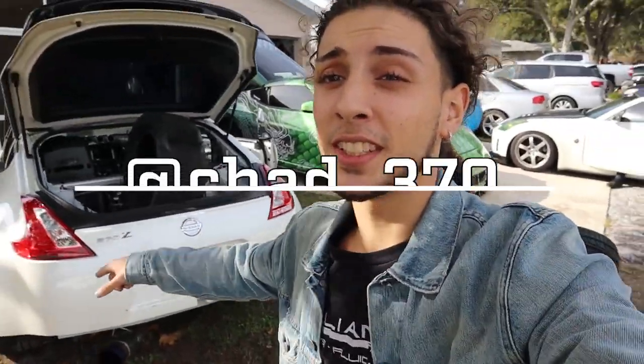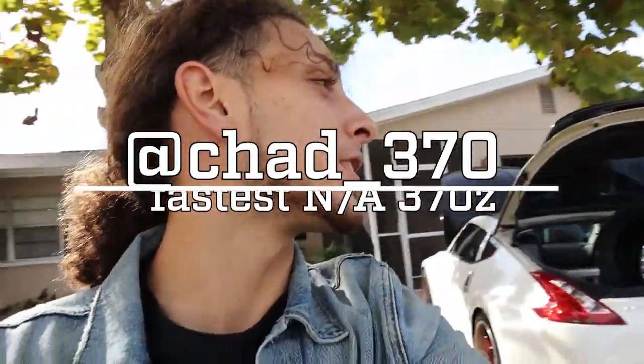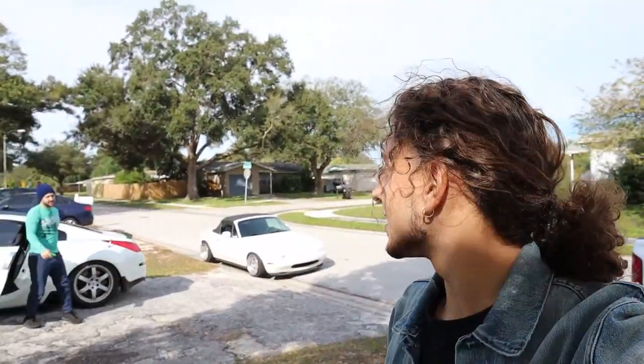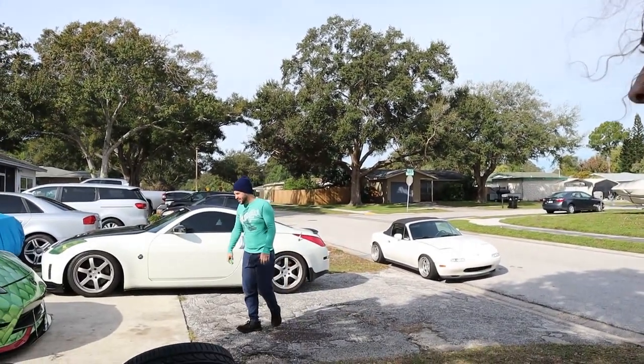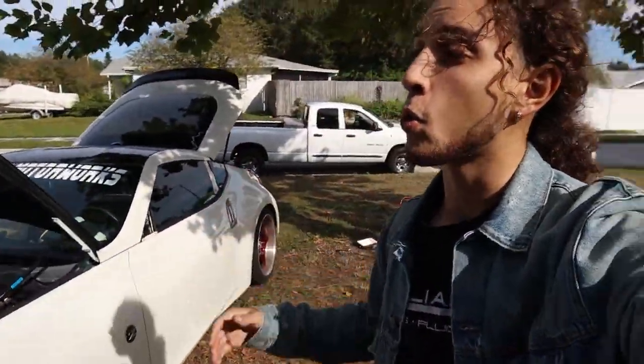Alright guys, so the plan today is to get this 370Z to beat its very own record, which is a 12, what is it, a 1201? No, it did a 1204. The plan today is to get into the 11s, which means this is gonna be the fastest naturally aspirated 370Z in the world in a quarter mile.